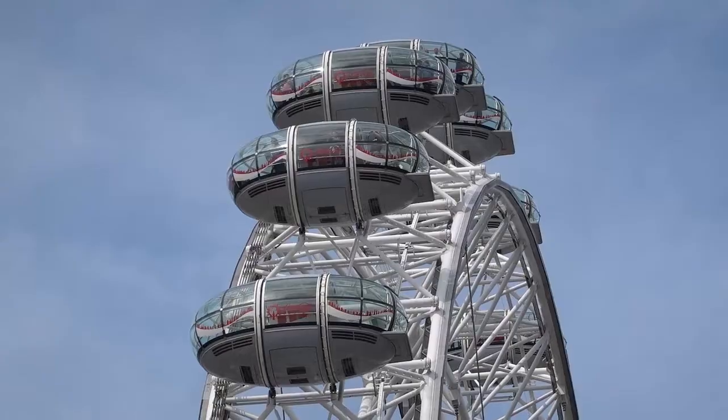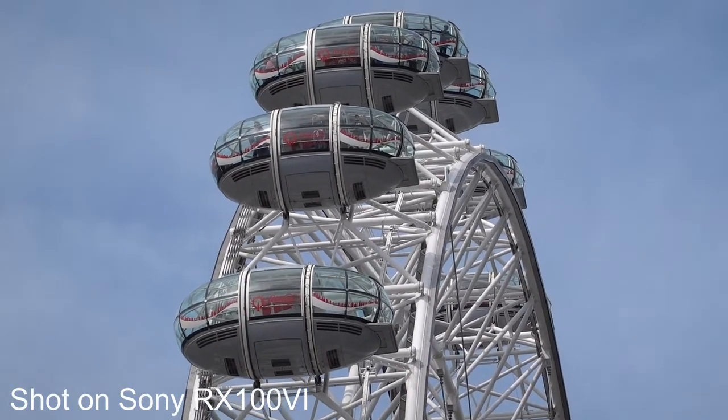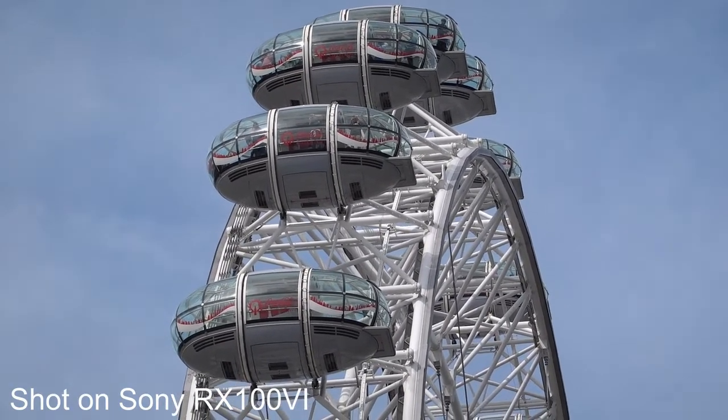Then if we're going out and I need to shoot decent video, a bit more zoom than I'll get out of my phone, but I don't want to carry a backpack or anything like that, I'll take this little guy, which is the Sony RX100 Mark VI. It's got a 200mm zoom lens on it, nice and small, carry it in your pocket, and you've got much better zoom than what you'll get from your smartphone.